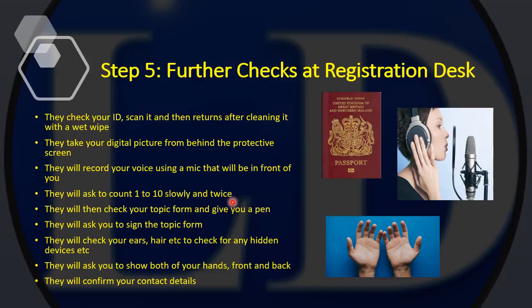So you have to do this twice, and they will record your voice. Now, the reason for recording your voice is that this is the first place where they record your voice. When you go to the test room, you will have to speak to the examiner online. Now, anything can happen in between. Somebody else can speak. You might have a recorder where you have recorded stuff like that. So they just want to match that the person who registered at the registration desk was the same who did the exam.